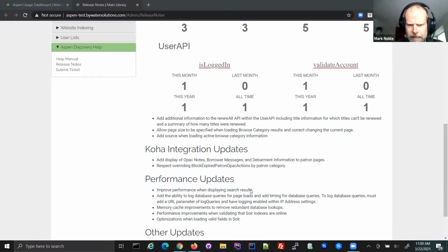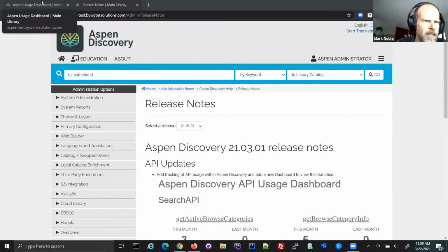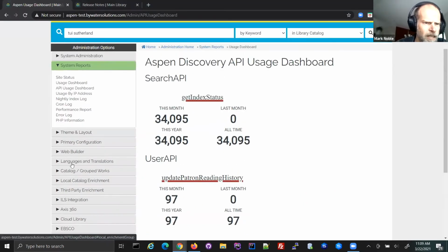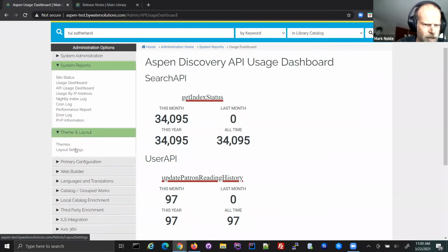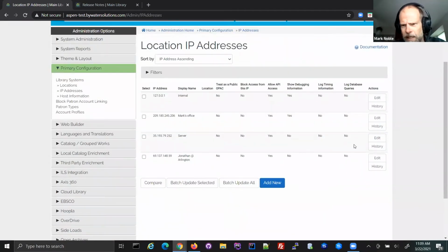We found some redundant calls to the database, which we added. This is only probably really interesting to Kirsten and I, but we now have in IP information. If we go into our primary configuration and IP addresses, there is now an ability to log database queries, which just means on a page view, we can see every single call we're making to the database so that we can see if we're making the same call 3 or 4 times, we can stop doing that. And that shows up in a log file on the server itself.